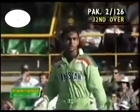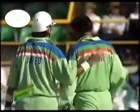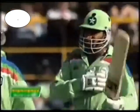That's nicely hit. He's hit plenty of boundaries in this competition too. And up goes the bat. As he hit it, he had the bat in the air waving for the 50. And he knew where it was headed. And Javed, I would be certain, would be telling him, your job is only half done, son. Keep it going.